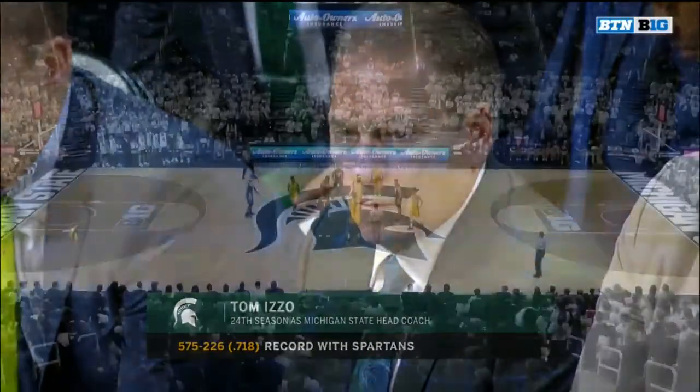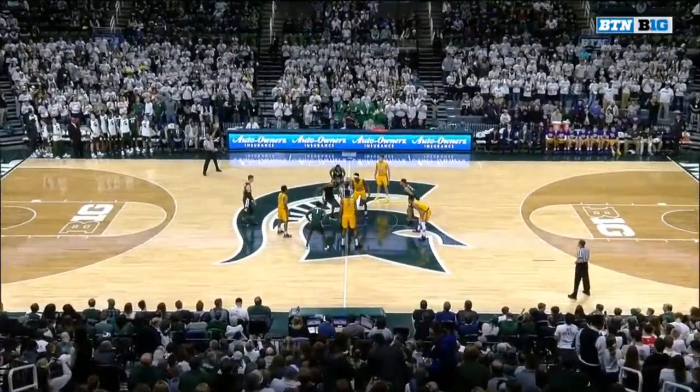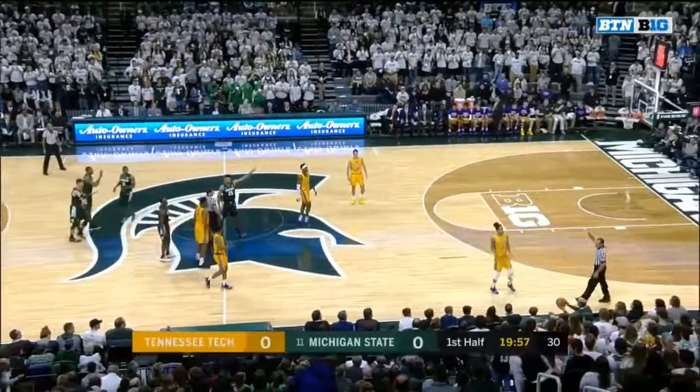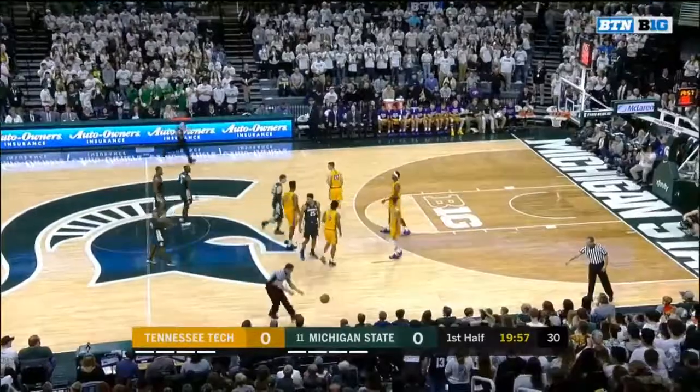Tom Izzo, hired back in 1995 and looking for win number 577 tonight. Yeah, this is an interesting game because Tech comes in with some holes in their approach. High turnovers, they don't get on the glass real well. So it looks like a recipe for success for the Spartans, but you still got to come out and play the game. You got to be ready.